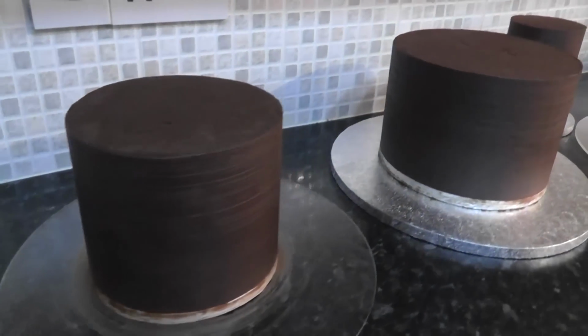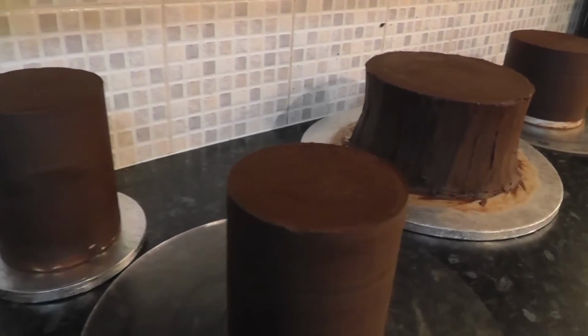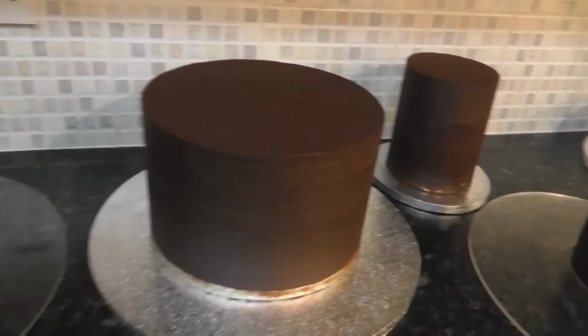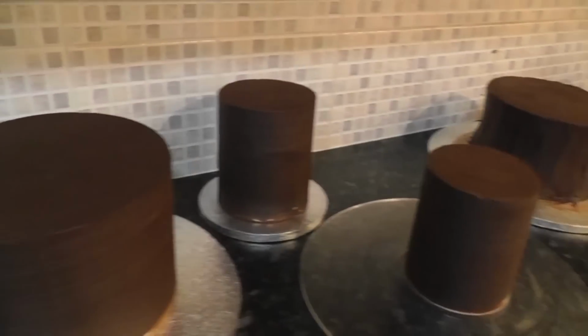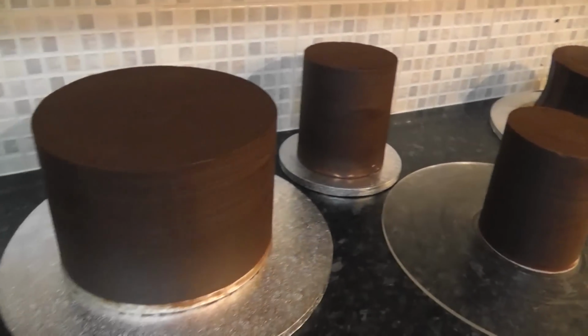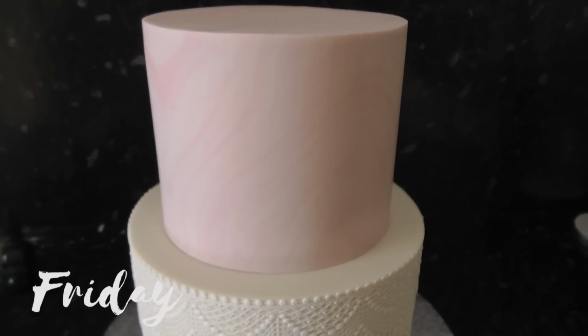It's 9:30 at night and all the cakes have been ganached. So this is all of them. Some have been put ready on their boards, so they need covering tomorrow. I like to try and have a bath after Ganache Wednesday because I feel like I've got chocolate everywhere. Sorry I didn't film anything yesterday, I was just getting on with it.